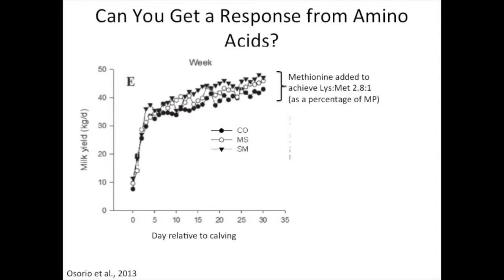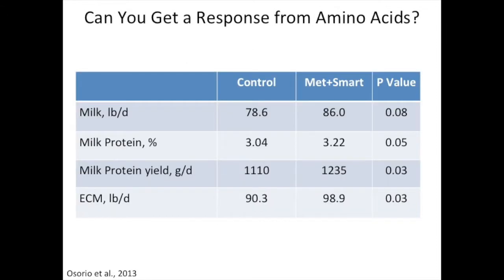Okay. What about on the methyl donor side? Well, here the picture is, let me finish this. So anyway, in terms of production response, there was an 8-pound response in milk production. They got a response in milk protein concentration. They got about 125 grams of extra milk protein and about a 9-pound per day increase in energy corrected milk. So the cows responded. And anybody who would dispute that, they will respond, no question about it.